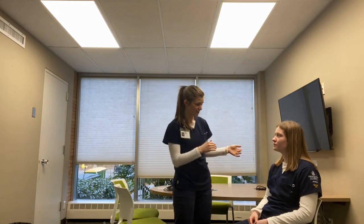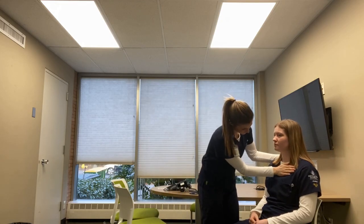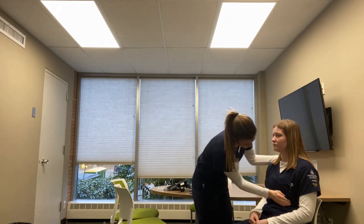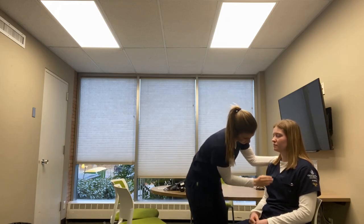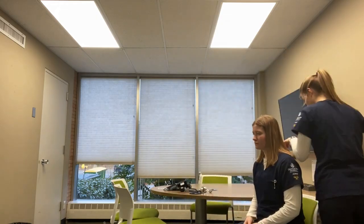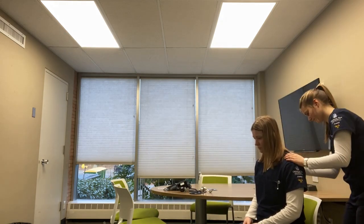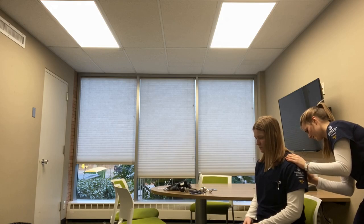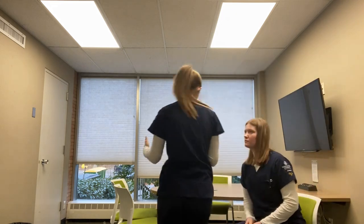Going through, so I'm just going to go ahead and I'm going to palpate the precordium over here. It's just going to be like this. And just feel free to breathe normal, whatever is comfortable for you. I'm going to do the same thing on the back here. And I'm not noticing any lifts, heaves, pulsations, or thrills to touch.